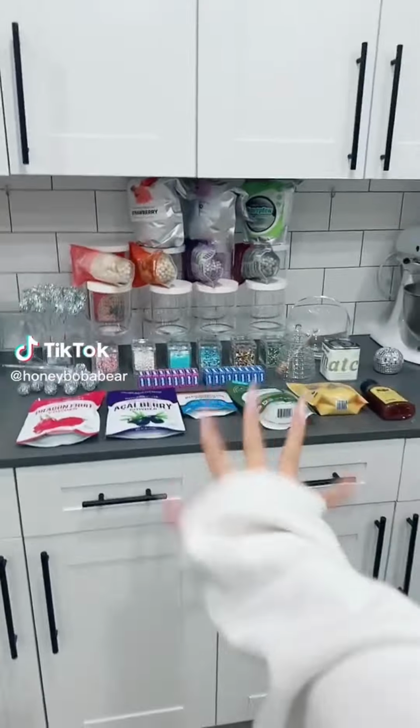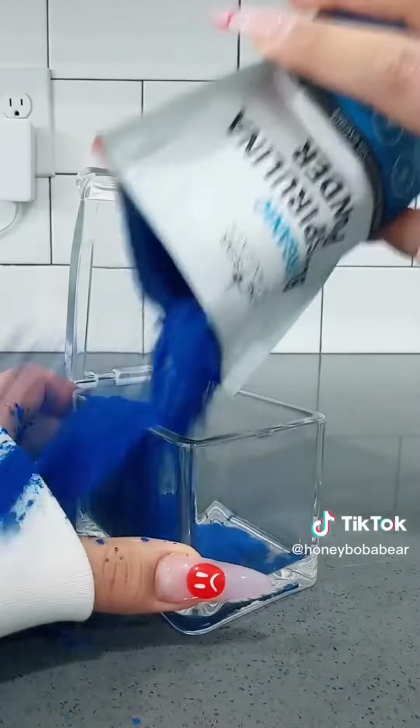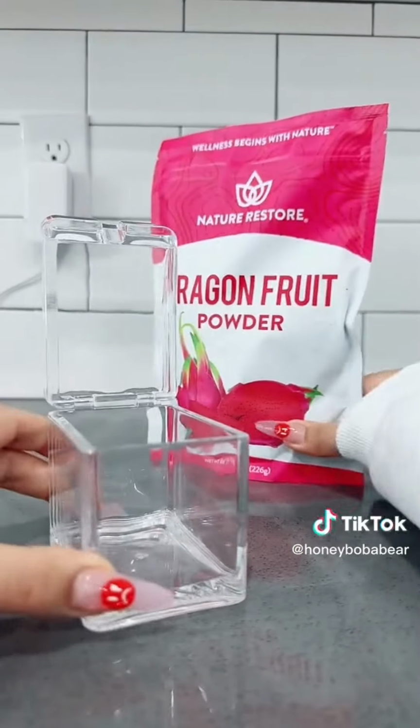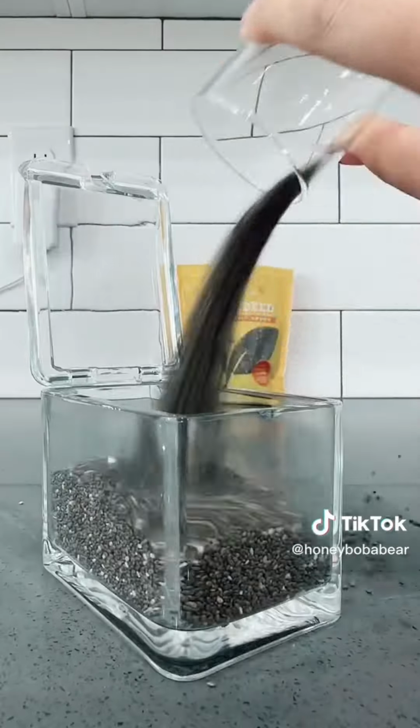Yo, what up? I've always wanted a boba bar, so I'm gonna try and make one. It's also gonna be a smoothie bar. I'm so excited. First, I'm filling the mini containers. Forgot to get a funnel, so this is gonna be really messy. Next, dragon fruit powder. RIP to my Billie Eilish hoodie. I'm gonna cry. Matcha. Acai berry powder. Chia seeds. And hemp seeds.